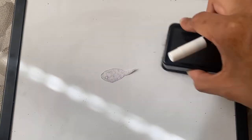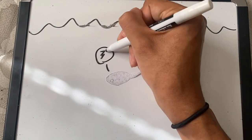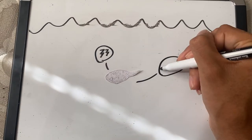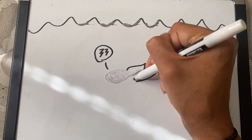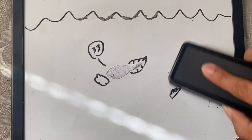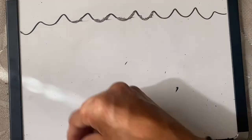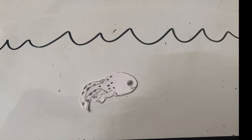These tadpoles will live underwater for the next few weeks, where they will begin to develop many different body parts to help them survive underwater, such as gills, a longer tail, and fins. They feed on plants and algae to help grow and mature. After a few more weeks, their gills will disappear, and they will start to grow their iconic frog legs.